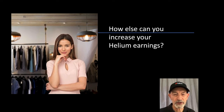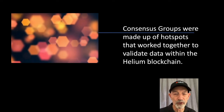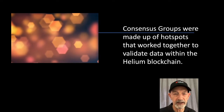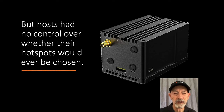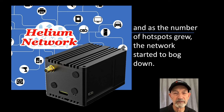How else can you increase your helium earnings? You could become a helium validator. Consensus groups were made up of hotspots that work together to validate data within the Helium blockchain. The hotspot miners did all the work, but hosts had no control over whether their hotspots would ever be chosen. Also, this task required a fair amount of computing resources for hotspots. And as the number of hotspots grew, the network started to bog down.